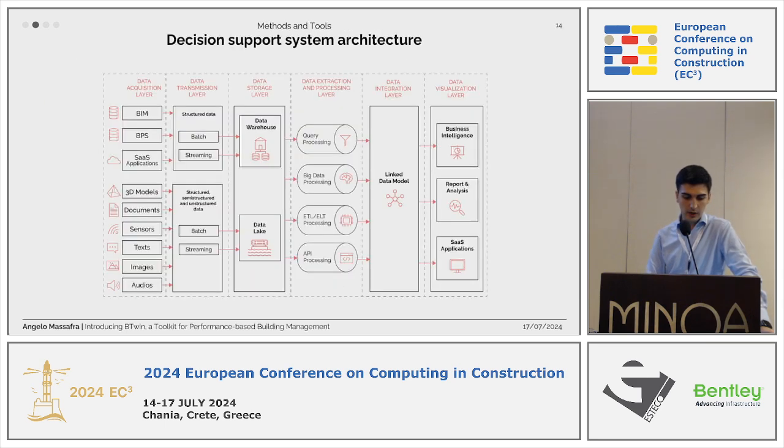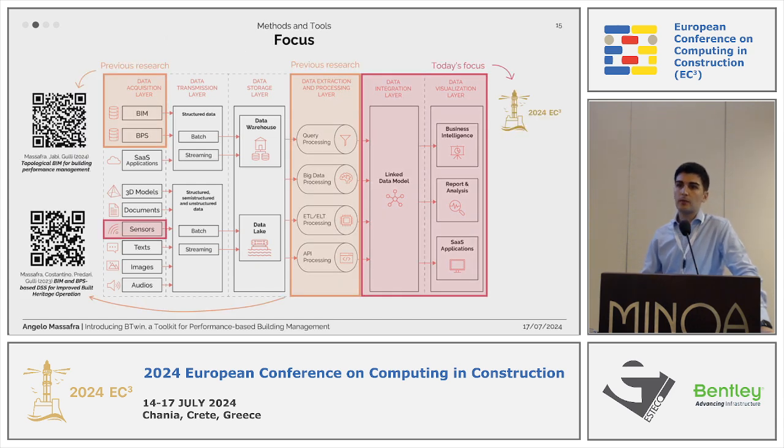of this kind of tool. So the final aim is to produce a digital decision support system that is better defined here in this slide with several layers that start from the data acquisition to the data transmission, then storage, extraction and processing, integration and visualization layer. And the aim of the toolkit is to produce similar prototypes in a basic manner, I'll show you later, with the specific focus of this presentation pertaining to the integration and visualization layers, the last ones, but with previous experiences that we conducted also with external collaboration in the data acquisition and extraction and processing layers.